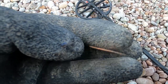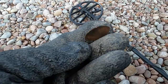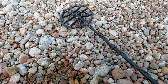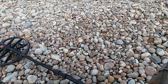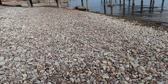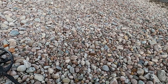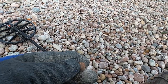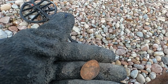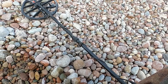Okay, so I did have to switch to a different dock, and as you can see, there's a lot of loose rock. And that's kind of why I'm here, because underneath that it's all frozen, but I'm going to be able to get a lot of fresh drops higher than the frozen parts. So anyways, first signal, got some sort of souvenir penny that's been smashed. Don't know what it is, but let's see what else we can get.